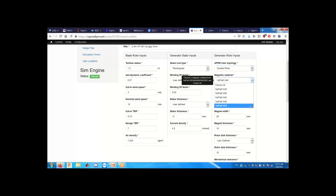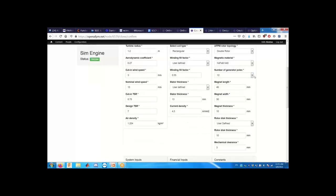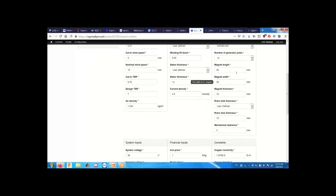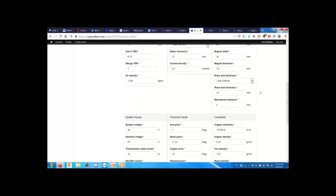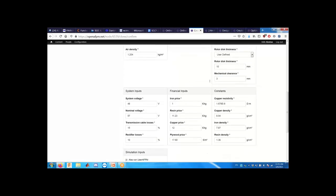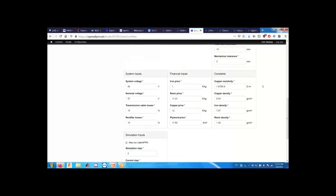There can be different magnetic materials used in the simulation. The number of poles can be varied. And here are the magnet dimensions, which can be specified by the user, and the rotor disc thickness. So these are the main generator input variables. Then there are some system inputs.